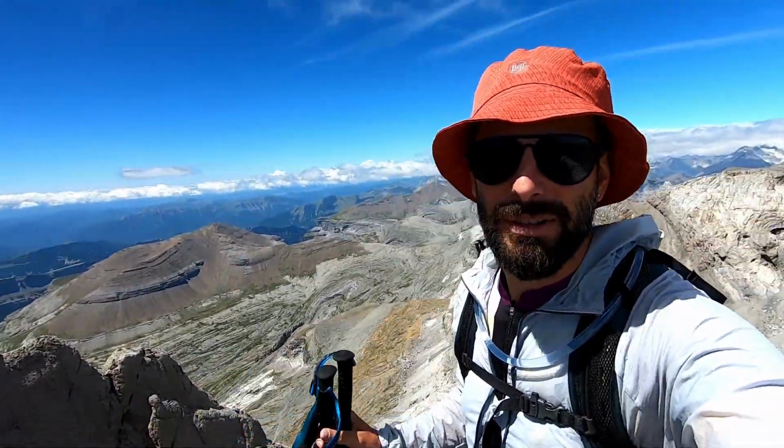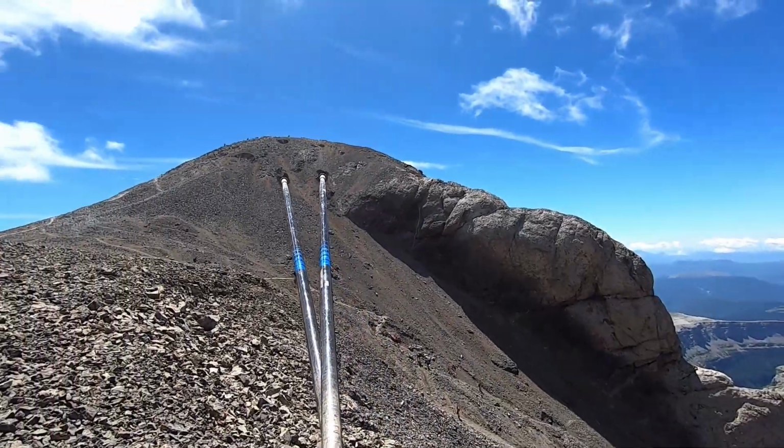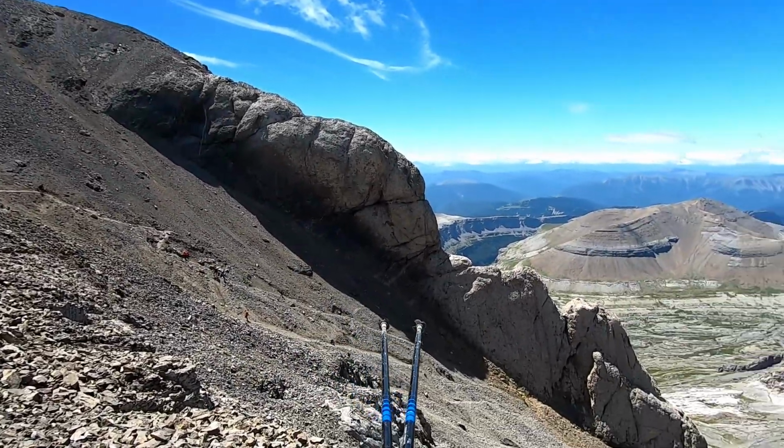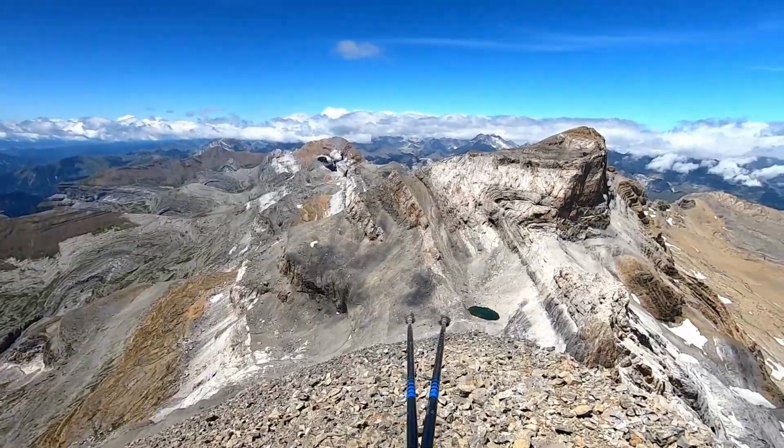I started descending from Monte Perdido, and the toughest part in the descent is just going to start. The top is there, and all of this descent is very, very unstable. So, almost down to the lake.